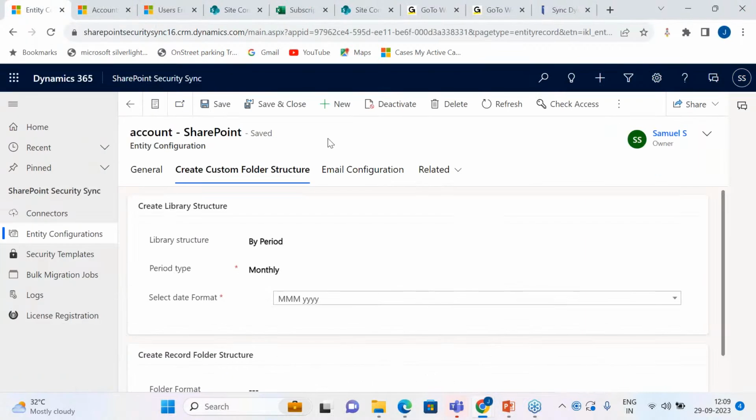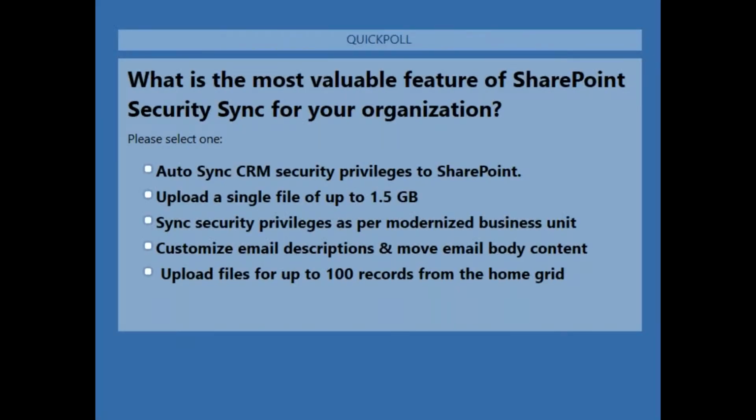Shortly you will receive a poll on the features that you like the most in the SharePoint Security Sync solution. I would request you to kindly cast your vote on the features that you like the most. I hope you can see the poll on your screen. It would be great if you could kindly cast your vote on the poll. Thank you for casting your vote.